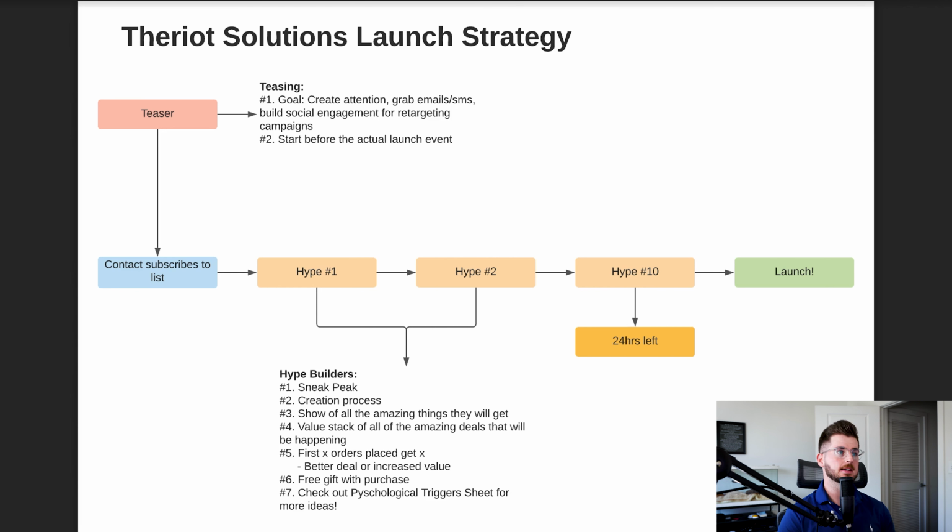So the teasing, this is again where we want to start grabbing emails and SMS. So let's say, for example, it's about to be February 1st. And on Valentine's Day, we're dropping this new sweetheart lingerie set. I'm not sure why I'm going this route anyway, but just bear with me here. We're a women's clothing brand, and this is what we're dropping on Valentine's Day. And it's about to be February 1st.